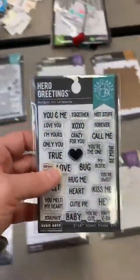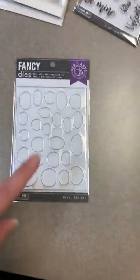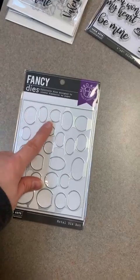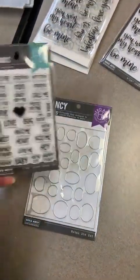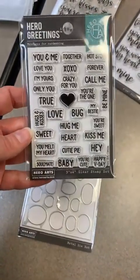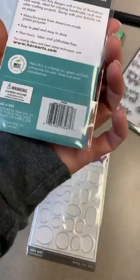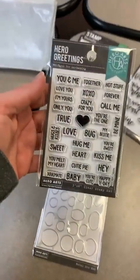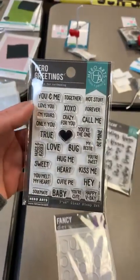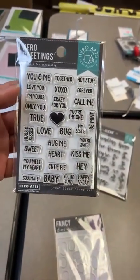Now, these I got because I know a lot of you have their peekaboo dies. So whenever you put this down, you cut it out, all these little doors open. And you can do all kinds of fun stuff on the front. And then inside, you can put all kinds of little messages in there. So this is one that's called V-Day Mini Messages. But these would also be fun on your regular Valentine's Day cards. It would be cute on your Valentine's Day tags, gift bags.